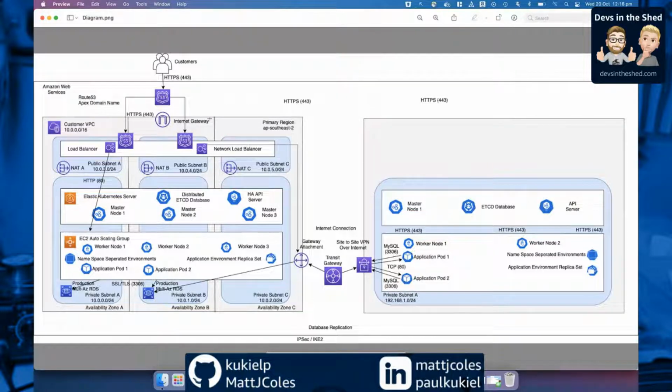And then here, all I'm doing is creating a Route 53 weighted record set, one that connects to the load balancer connected through to my EKS cluster, and one that's connected to a network load balancer. The network load balancer forwards traffic over the gateway attachment, over the transit gateway through to the Raspberry Pi. Then the Raspberry Pi uses that transit gateway to connect to the multi-AZ RDS instance.